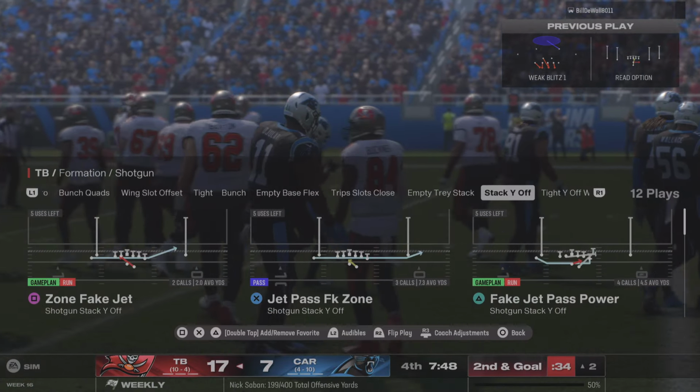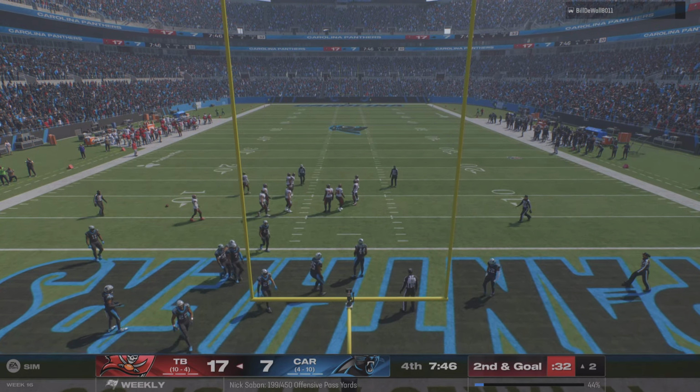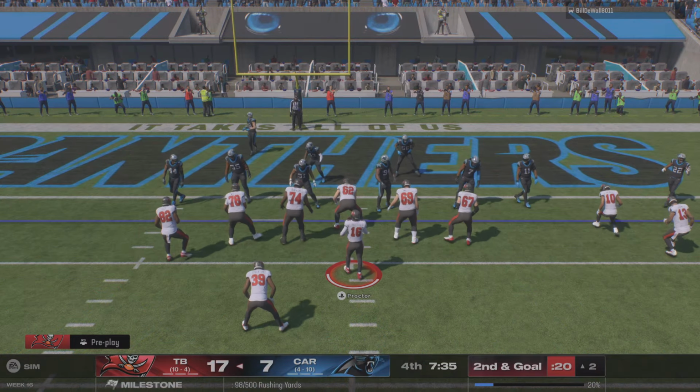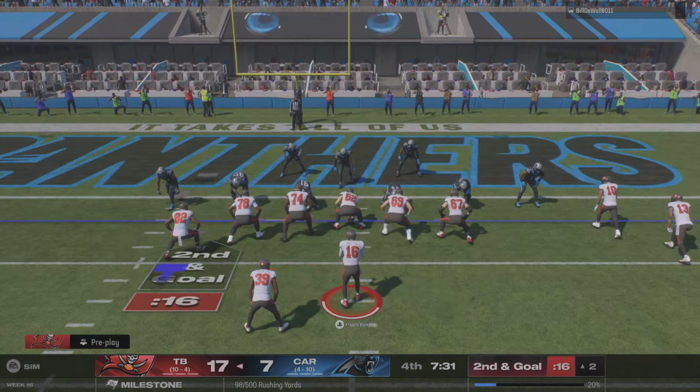I don't mind the call. Down here this close to the goal line, you're trying to account for the extra defenders. In this case, you're trying to read them, but give credit to the defense. They had the running back accounted for and the quarterback.